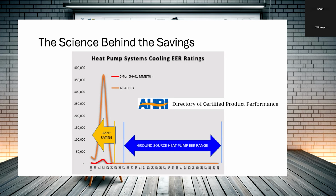What you see in that bell curve to the left, in orange, is all of the air source heat pumps listed in the HRI directory, their EER, and the 5 tons down there at the bottom. So you see a center point around 12, a couple of units up to 13 and even 14, but 0 units above 15 on air source products, regardless of who makes them. And I did that for many years. I built air source heat pumps and rated them. I hope there are questions at the end, because this is something I really know a lot about. So anyhow, that's the science behind the savings.